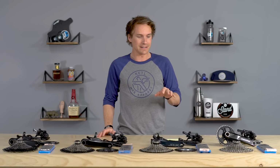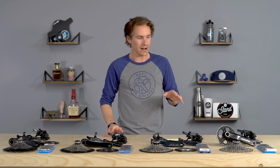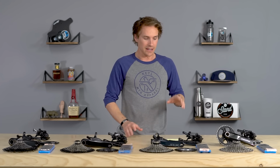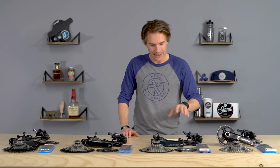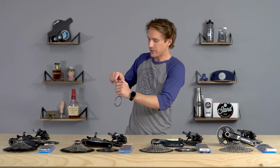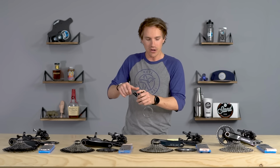So to dial a little bit more into what the differences are between these things other than features and weight, right off the bat, a really noticeable thing with Shimano drivetrains, that to me is like, oh wow, this is pretty significant, is the actual shifter functionality. On the Deore and the SLX, the downshift, so to get to a harder gear, when you're using the thumb lever, you only get one shift at a time. So that's a single click on the downshift.